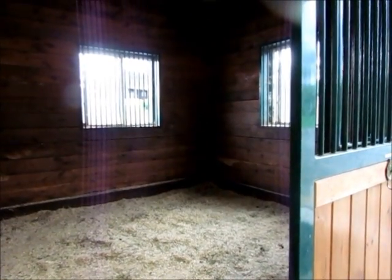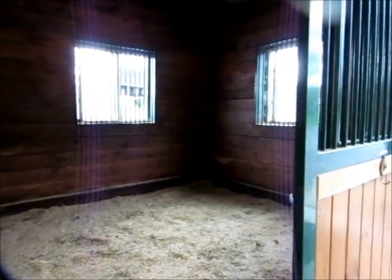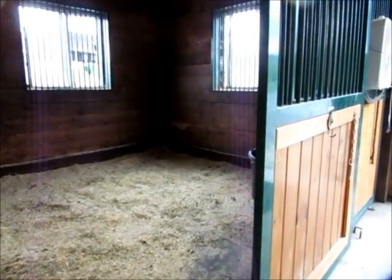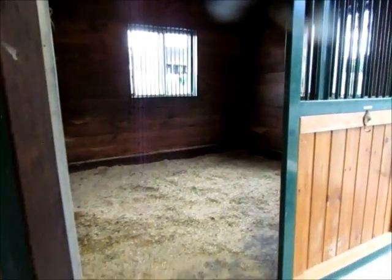All stalls are 12 by 12. Most have windows. In this case, it's a corner stall which has 2 windows. They have hand-drawn water every day and a feed bucket. Every stall is completely rubber matted.